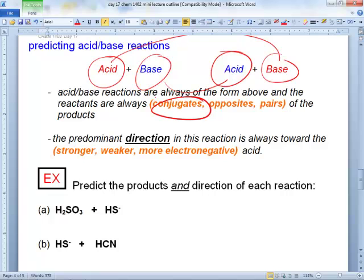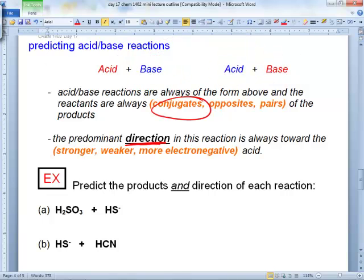We're supposed to think of equilibria as dynamic. In other words, you're supposed to think of it as having a double arrow. But they want you to indicate whether there are more products. If at equilibrium there are more products, the arrow should point at products. If at equilibrium there are more reactants, I want the arrow pointing towards reactants. That's what they call the predominant direction. So the idea here is we're going to draw an arrow towards the products or the reactants.